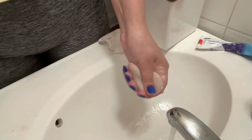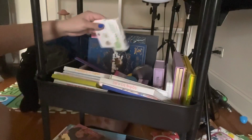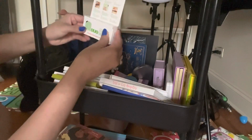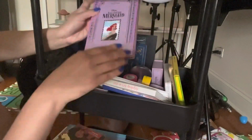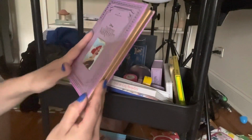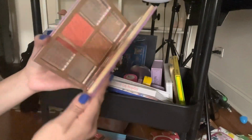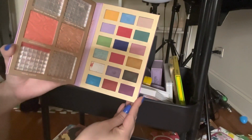Okay, so after finishing cleaning the brushes, I go with the makeup. I bought the new Duo Glue. Love this one. I needed to repurchase this. The mermaid palette was really cute, but I feel like I have other eyeshadows that have the same colors, so I think this is gonna go away.